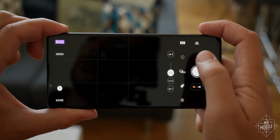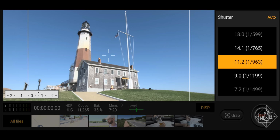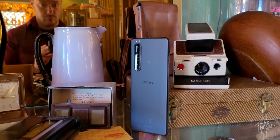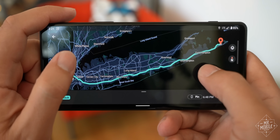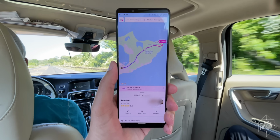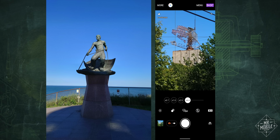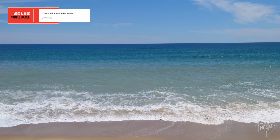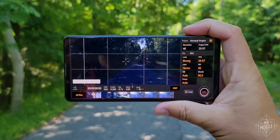No one else has a camera division with a pedigree quite like Sony's, and no one else is going as far to blur the line between professional and phone photography. To test a phone like that, you need to give it a setting worthy of its stated skills. So I took it to one of my favorite places in the US to see how it tackled the monuments and the mysteries of Montauk. I'm Michael Fisher, and this is the Xperia 1 III Road Trip Review.